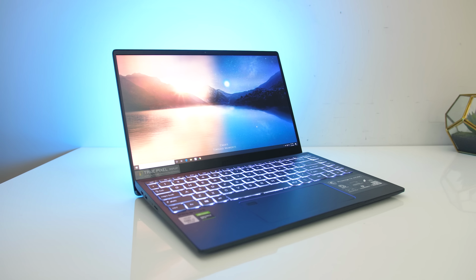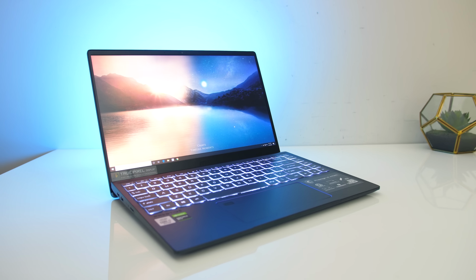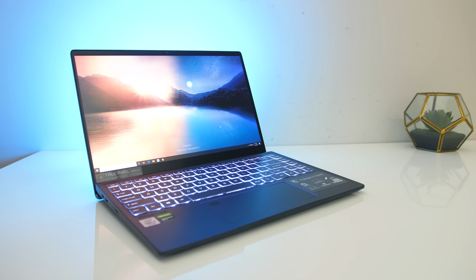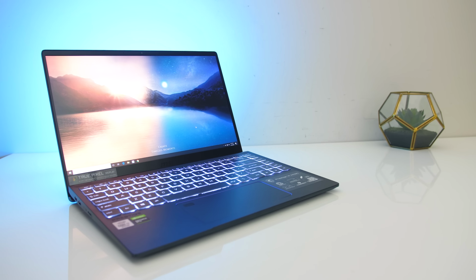The 14-inch 4K 60Hz IPS level screen has a matte finish and viewing angles were fine. It's also available with a 1080p option. However, expect different results with that one compared to what I'm about to show.